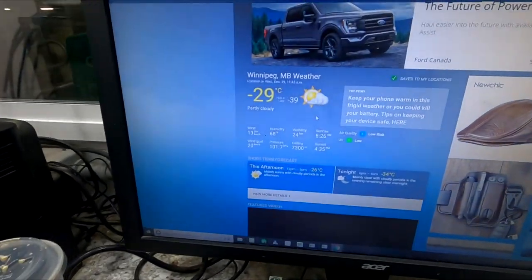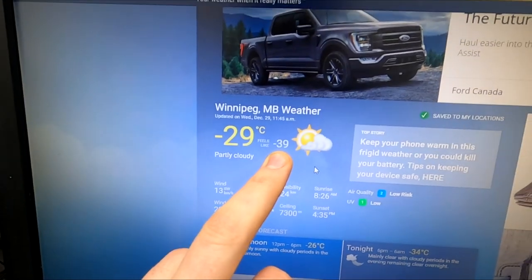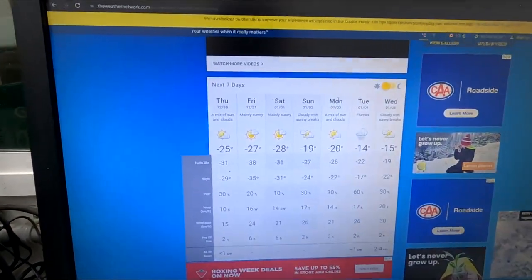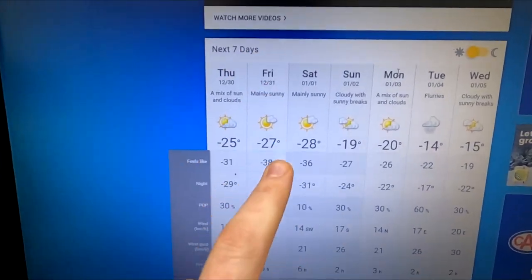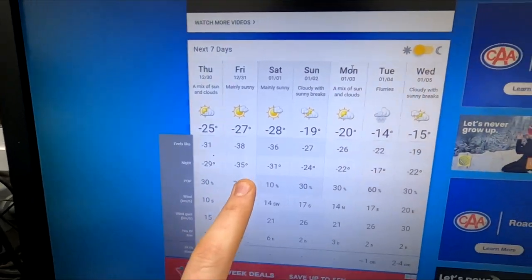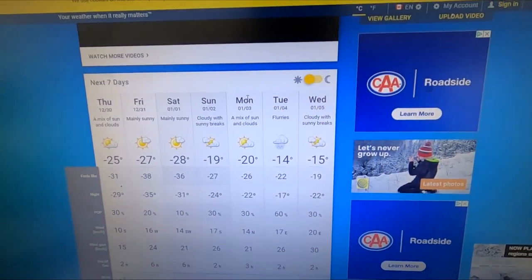Just jump in the office here. I'm gonna show you guys something quick. Right now outside it is minus 29 and it says it feels like minus 39. That is how cold it is right now outside, and this is the forecast for the next week. So we got the 31st, minus 27, which by the way, that's my birthday, and then it kind of warms up on the 4th and the 5th here next week to minus 14. But yeah, we got a cold week ahead of us, but sometimes it is what it is.